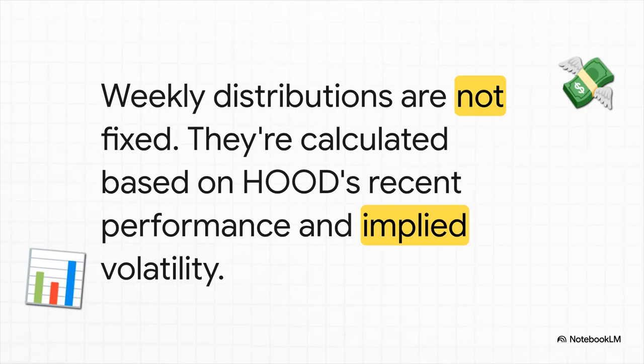First things first, this payout isn't some fixed amount you can count on. It changes every week. See, the fund uses a specific formula. It looks at the stock's recent performance and this thing called implied volatility. Now, that sounds complicated, but all it really means is how much traders think the stock is going to swing around, up or down. So a nice, calm, stable week, that's probably going to result in a very different payout than a crazy, wild, unpredictable one.